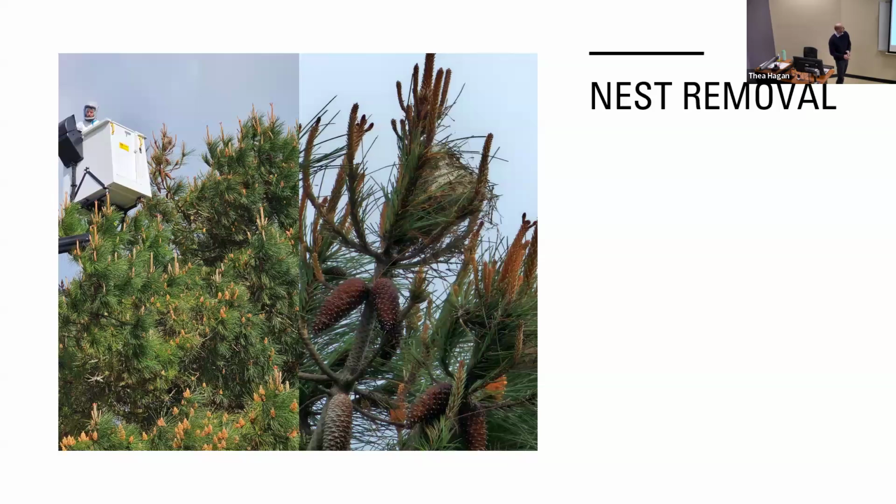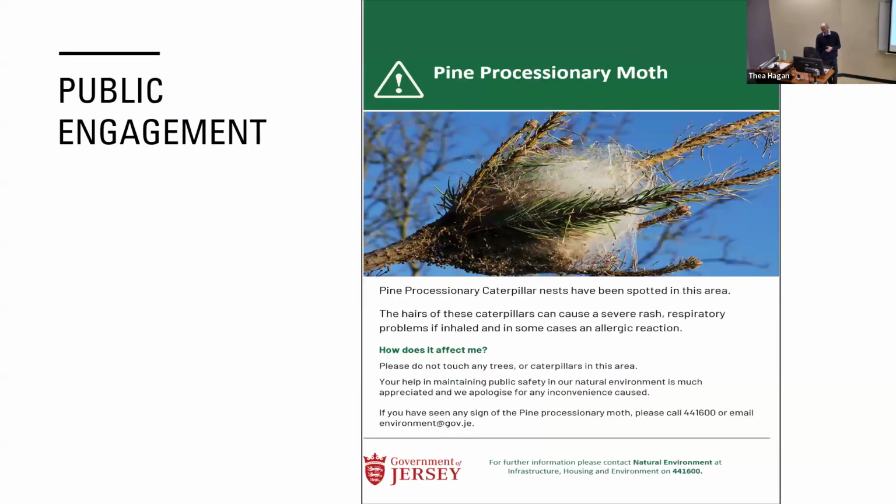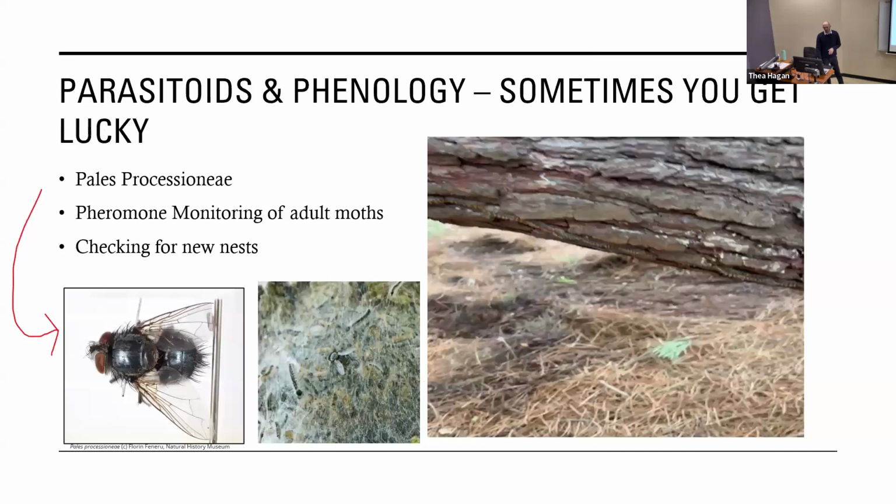We remove the nests. We have specialist equipment. This is one of our tree climbers. This is the nest. If you can't see it, it's like a little football-sized nest right at the top of a pine tree, very difficult to see. So we remove the nests and we continue monitoring. We put these traps around the trees to catch any processing caterpillars down. We engage with the public on what to look for and to stay away from areas where we know.